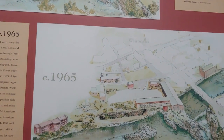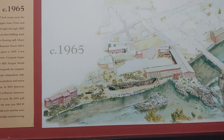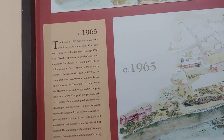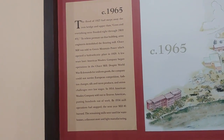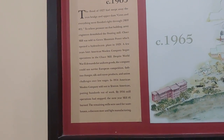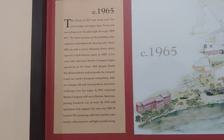Now we're at circa 1965. Looks so much different, doesn't it? It's missing a few buildings. The flood of 1927 had swept away the Iron Bridge and Upper Dam. Quote, "cows and everything were flooded right through Mill Number 3," unquote. To relieve pressure on that building, Army engineers demolished the flouring mill.